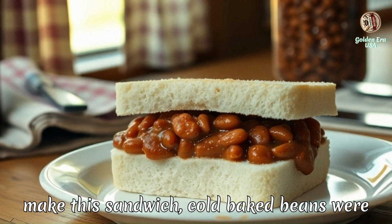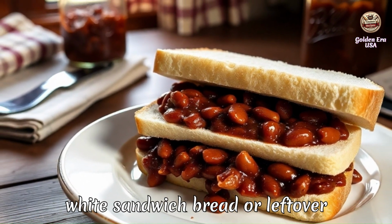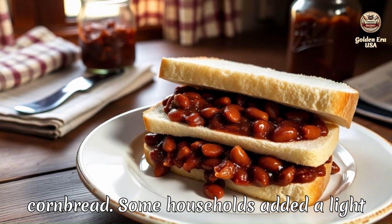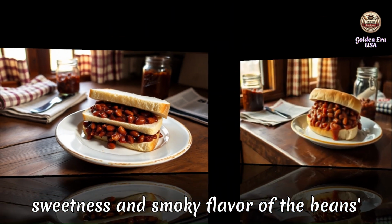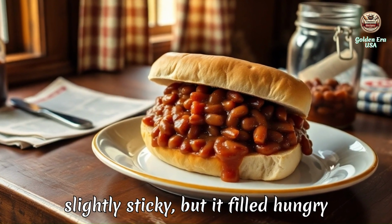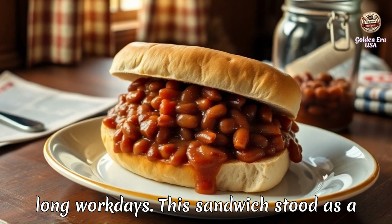To make this sandwich, cold baked beans were spread generously between 2 slices of white sandwich bread or leftover cornbread. Some households added a light smear of mustard for a little zing, while others simply enjoyed the natural sweetness and smoky flavor of the beans as is. The texture was soft and slightly sticky, but it filled hungry bellies and kept families going through long workdays.